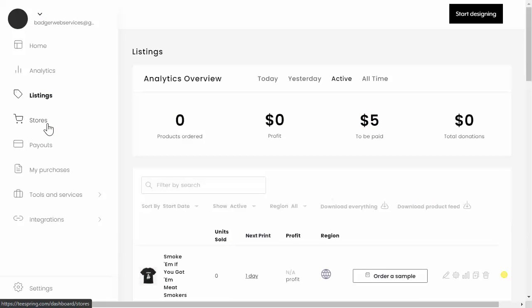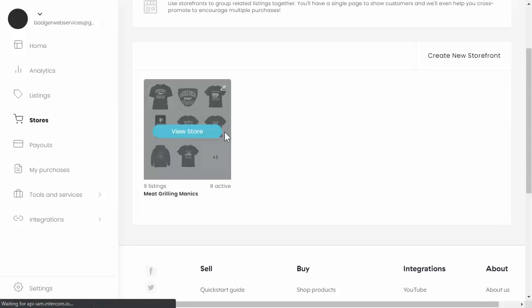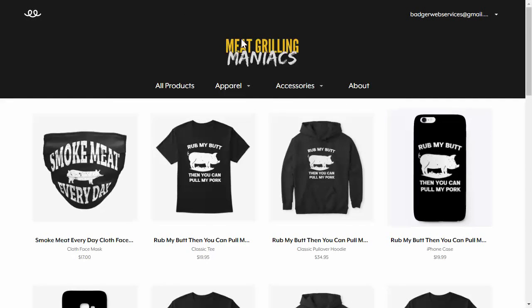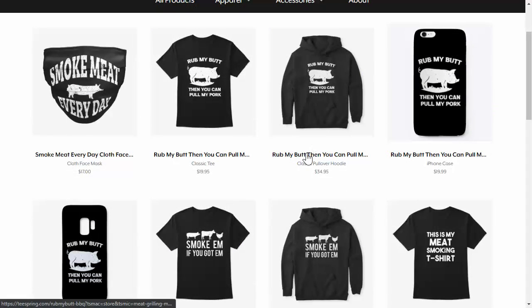So if I go and log in and I go to my stores, I can see that here's my 9 listings and here is my actual store, and it's just teespring.com/stores/meetgrillingmaniacs, and I have a little logo made, and then I have my products. This is all that we need for now to start getting sales.